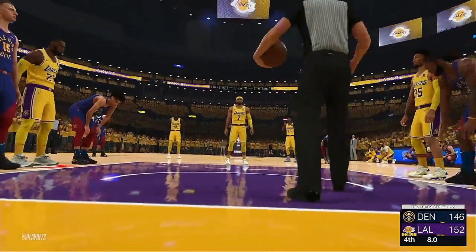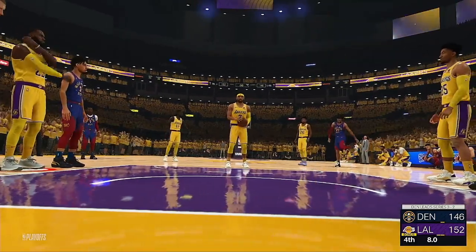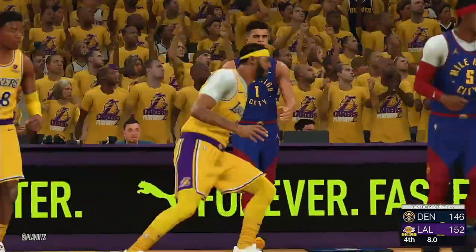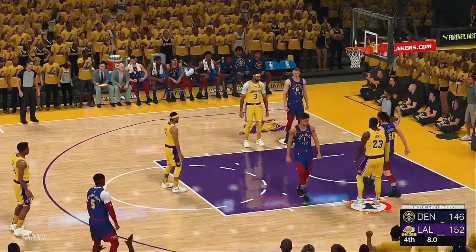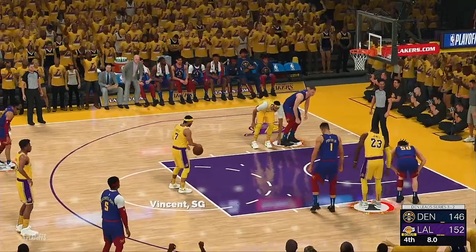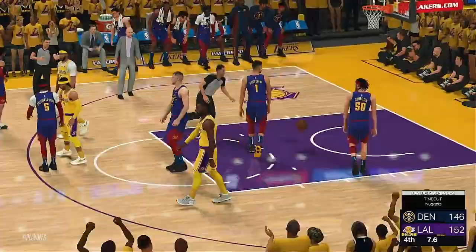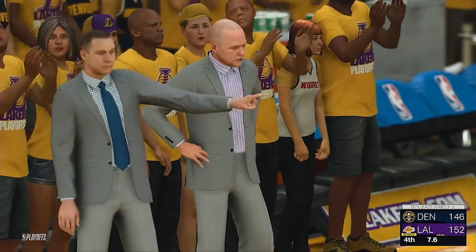Two shots. Relax on the first. Ooh, he doesn't hit the first. That was the one they really wanted. He's got one more, though. And he can't make the second free throw either. Missed them both. Now a timeout called by Denver. Trailing by 6. 7 seconds left in the fourth quarter.